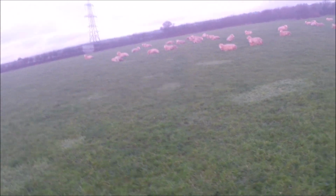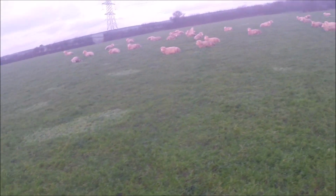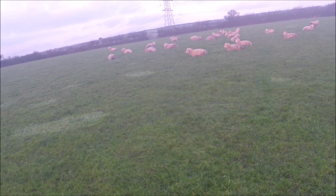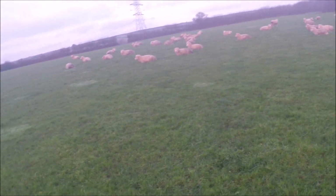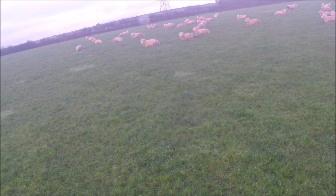So this is Bomber's group. There's Bomber right in the middle, and I'm going to need to get him out of here and mix Bomber and Barney's groups together, and then Bomber and Barney are going to get a small group of the ewe lambs. So let's get it done.